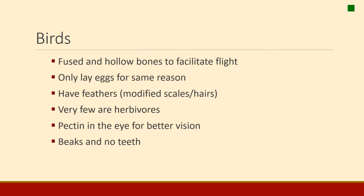The next group of animals we're going to talk about are birds. Some things that make them unique are fused and hollow bones to facilitate flight. Another is they only lay eggs for the same reason as above. Carrying around an infant in your stomach probably wouldn't make for very quick or agile flight. They have modified hairs known as feathers.